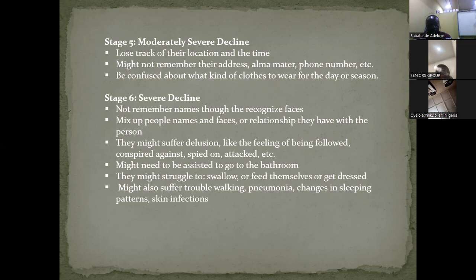Stage six is severe decline. The person no longer remembers names, though they recognize faces. They mix up people's names and faces, and the relationships they have with the person. For instance, the person might no longer remember that this is the wife or the husband or the child. They might suffer delusions, like the feeling of being followed, conspired against, spied on, or attacked, or might need to be assisted to go to the bathroom. They might struggle to swallow, feed themselves, or get dressed. They might also suffer trouble walking, pneumonia, changes in sleeping patterns, and skin infections. We are just mentioning some of the possible situations such a person might go through. This is not exhaustive by any means.